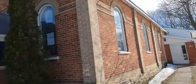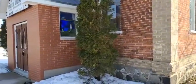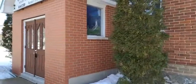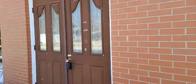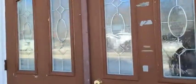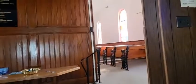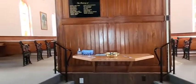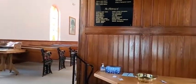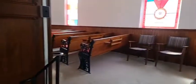to see the tour of this lovely church at 22 Melville Street in Nottawa, just 3 minutes from Collingwood. Again, it's not very often that churches come up, let alone ones of this size. Again, this one's 4,424 square feet, and it is zoned residential, which is amazing because lots of times they're zoned commercial, which makes it quite hard to get financing. So this is zoned residential, so financing will be nice and easy for somebody.